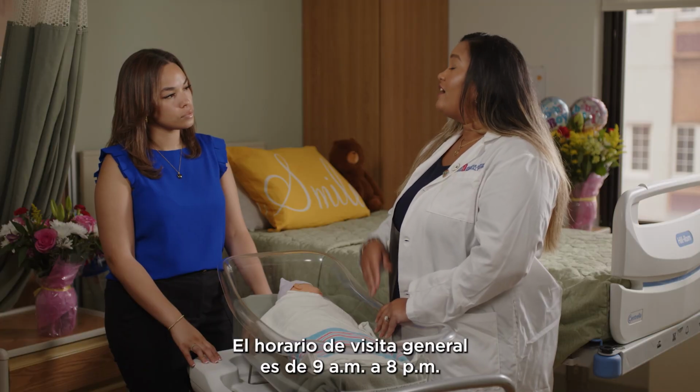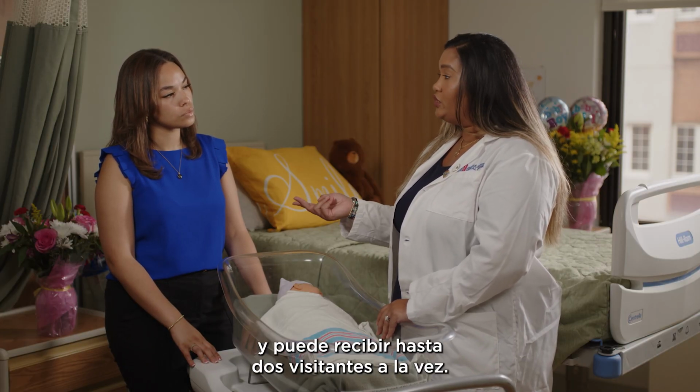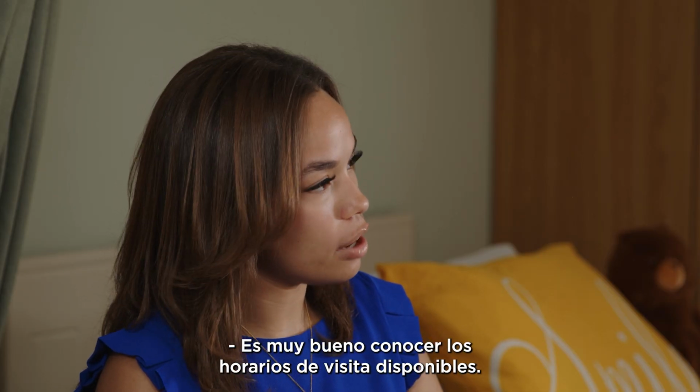The visiting hours for everyone else would be 9 a.m. to 8 p.m. and they can have up to 2 visitors at a time. So it's really great to learn about the visitation hours that we have here to offer.